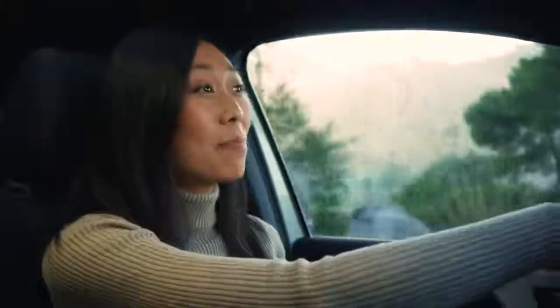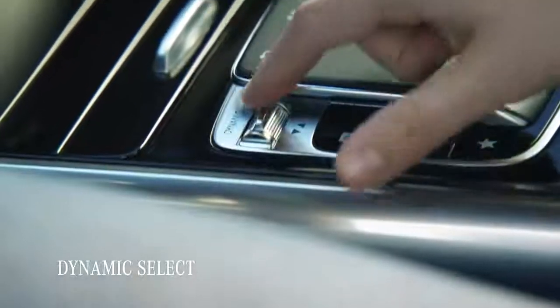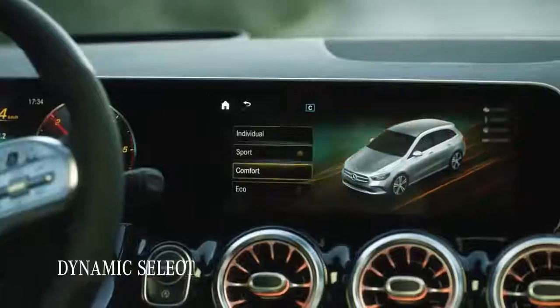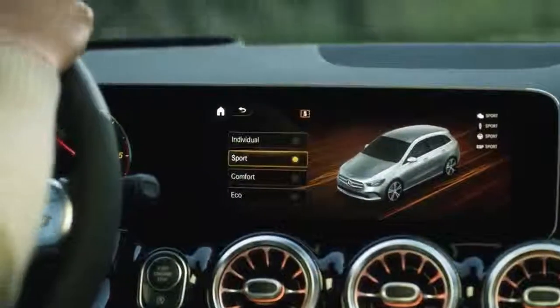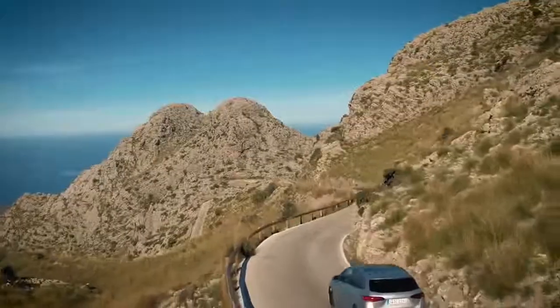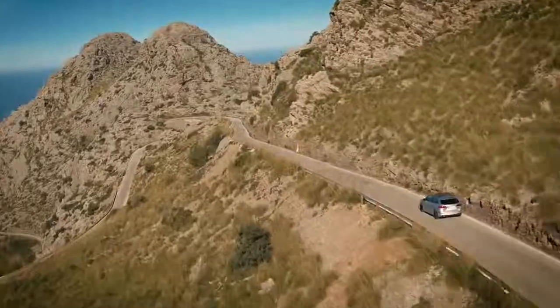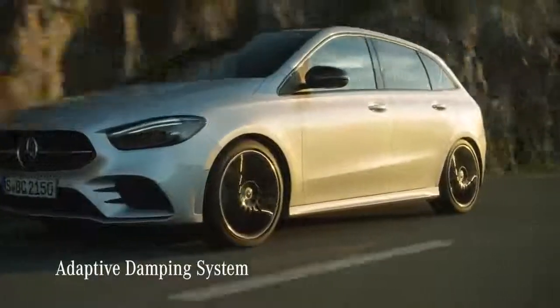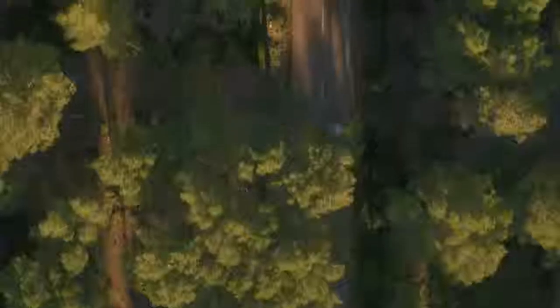We're gonna have to find some goats crossing to take B-roll of. With Dynamic Select, I can choose from 4 different driving style options. From a softer comfort to a stiffer sport, it really has everything that I need for basically every driving situation. So what it does is it influences the engine transmission, the steering, and even the suspension, because this B-Class is equipped with electronically controlled adaptive damping.